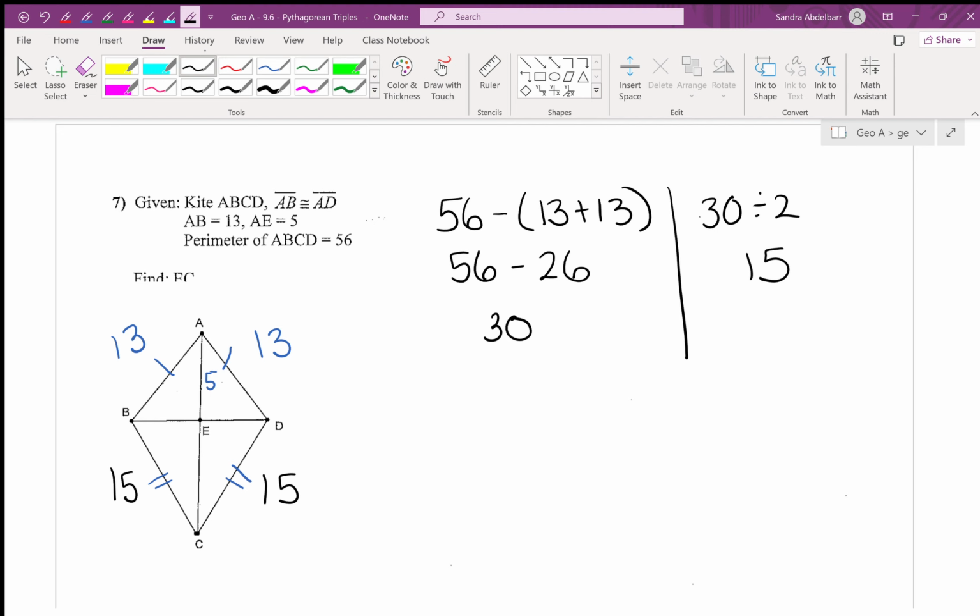Do you all agree that in a kite the diagonals are perpendicular? And you also have to remember that the long diagonal does what to the short diagonal? Bisects it. So look at here. We have a triple going on. 5, something, 13. Anybody remember what that one is? Not 7. 12. 5, 12, 13. If ED is 12, is BE also 12? Yes. What were we asked to find?